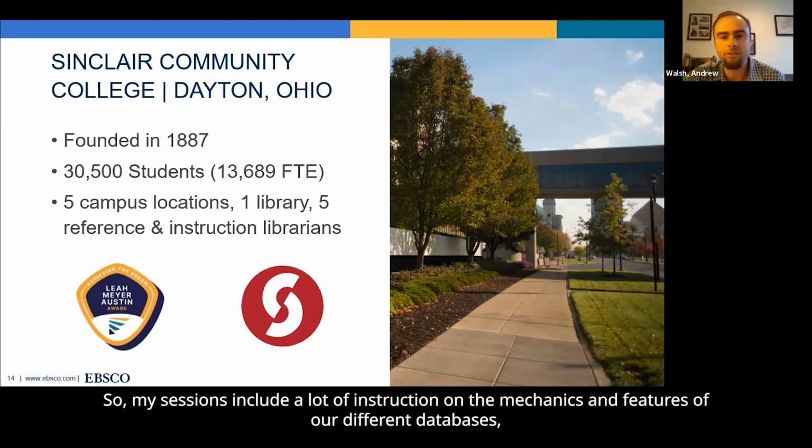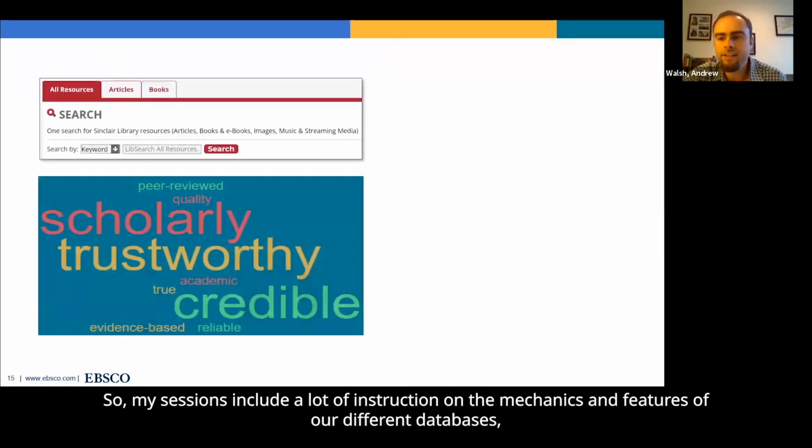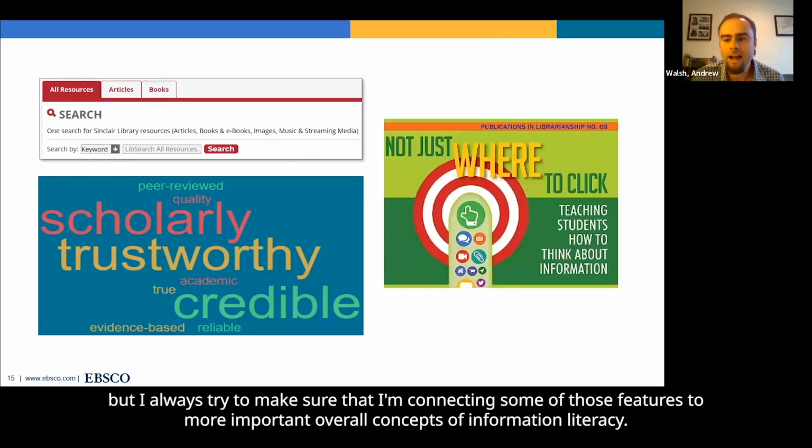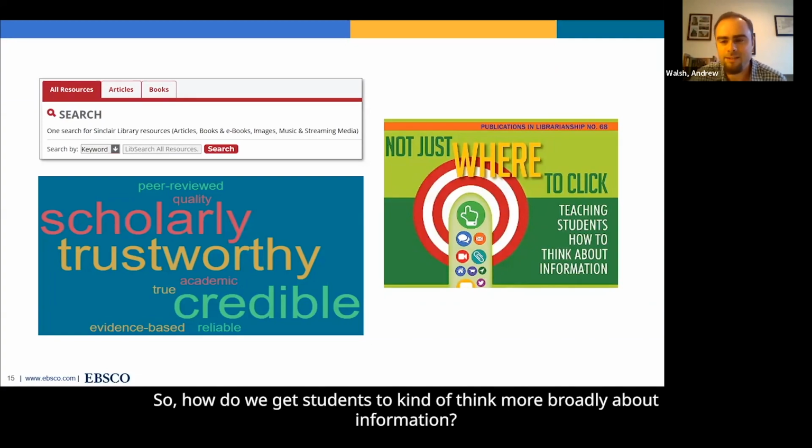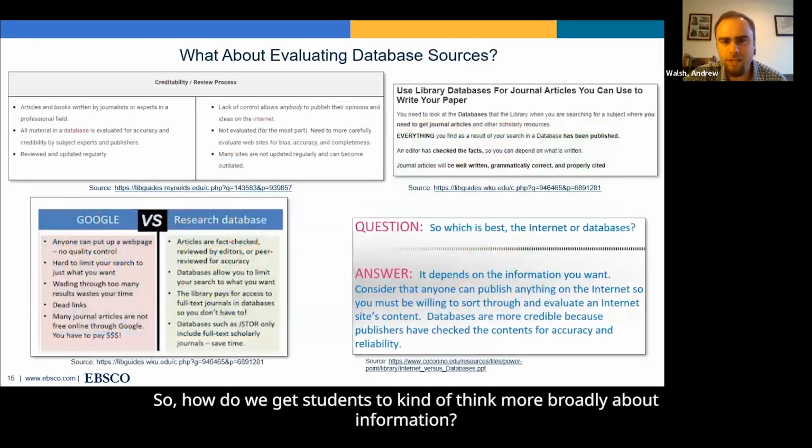So my sessions include a lot of instruction on the mechanics and features of our different databases, but I always try to make sure that I'm connecting some of those features to more important overall concepts of information literacy. So I think the book that's displayed on the right side of this slide sums up that concept really well. So how do we get students to think more broadly about information?